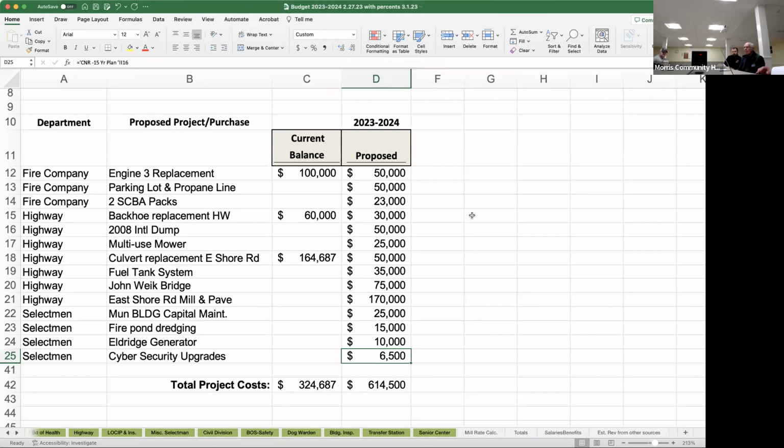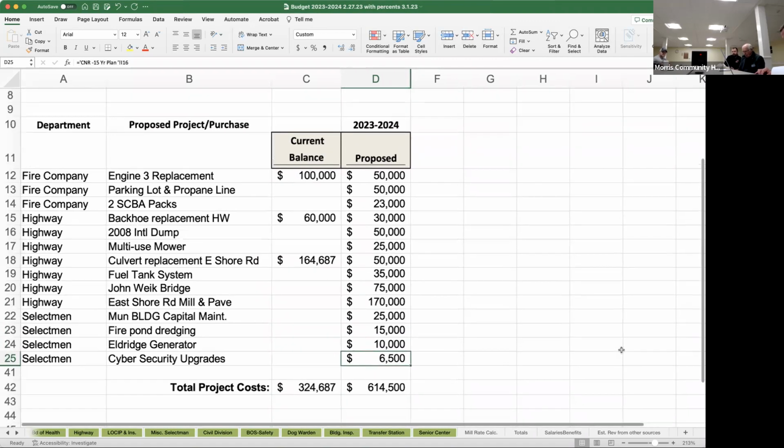Well, what we do for the capital budget is myself and three department heads, Rob, Kyle, and Rick, get together and go over the entire capital non-recurring project list. And we narrow it down to what we have here to present to the Board of Finance. Yeah, there's a lot more items that are not being funded.